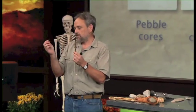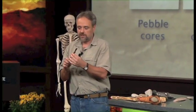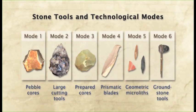These geometric microliths, you can imagine, you can't really do very much with an object like this. Poke a rhinoceros with this and next thing you know, you're in low Earth orbit. What people would do with these things is glue them to the sides and tips of bits of bone or wood to make complex tools, tools that have multiple parts. You embed it with glue, and something like this would be the tip of an arrow or a spear, such that when this hit an animal, it would cause a large wound that would bleed out really quickly and kill the animal fast. Now, the last of these, mode six, these are ground stone tools.